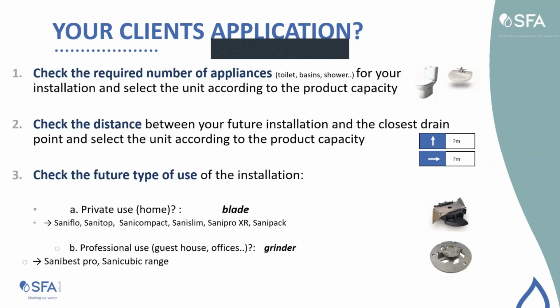There's more to it, but Saniflow also does site visits. If customers are unsure on what product to spec, please contact us. Our email address is in the last slide. You'll see it now. So that's about it for me.